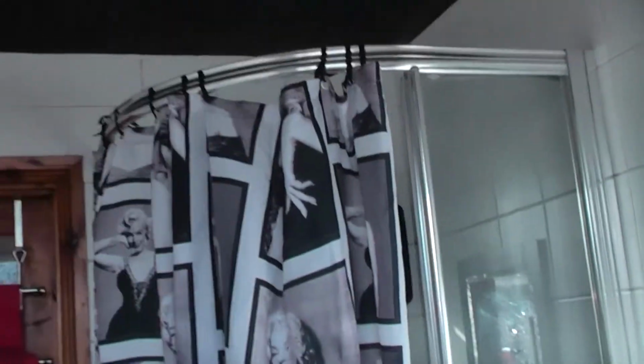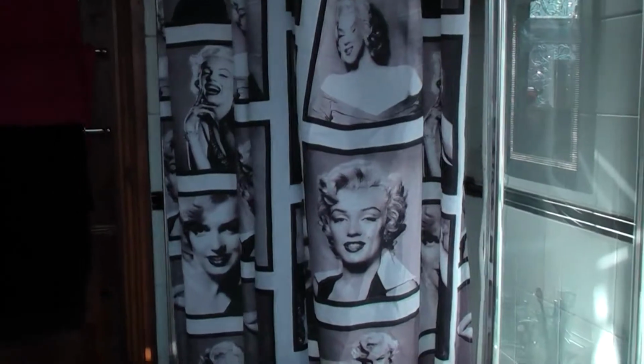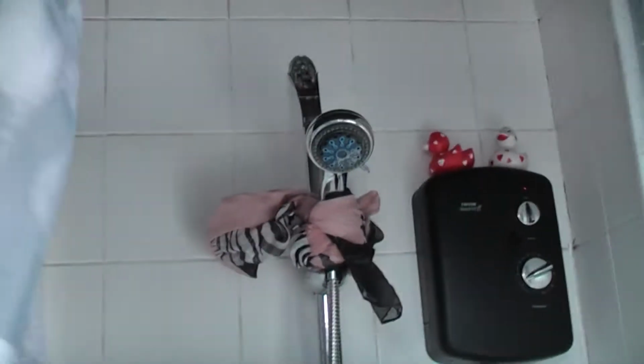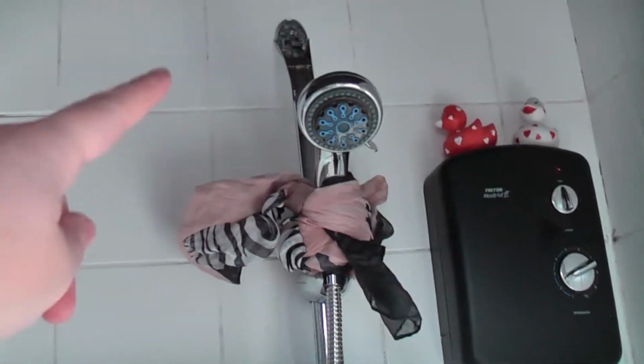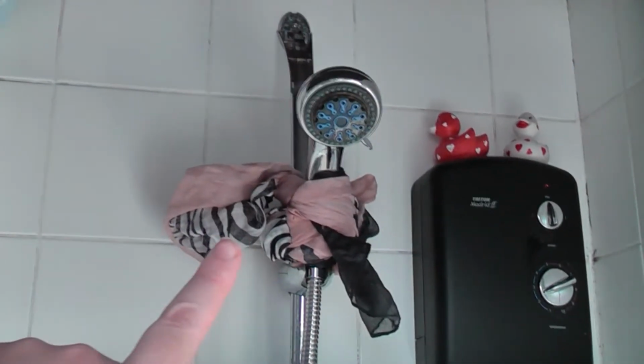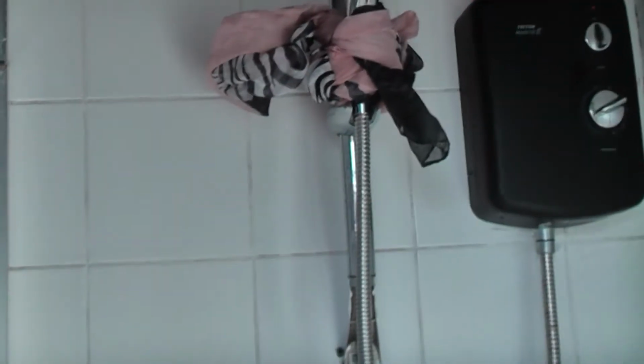Over here is the shower cubicle. The shower door broke off at the hinges at the top and wasn't able to be fixed. So I had this Maryland shower curtain put on there. We don't use the shower, me and Alec just use the bath. But in here, the shower handle thing it's attached to on the wall actually broke, so that's held on with a tie.